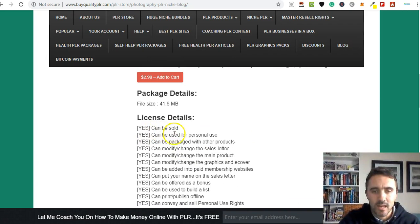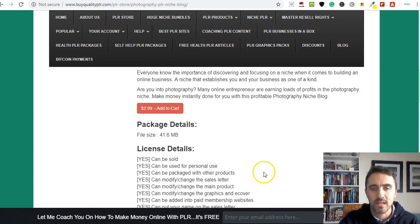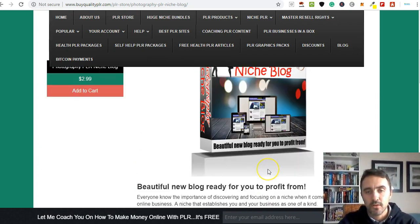So can this be sold? Yes. Can it be sold for personal use? Yes. Can it be packaged with other products? Yes. But look, I won't go through them all, but you can see on here there's all these different things you can and cannot do. With this, you can't give it away for free, and you can't convey and sell private label rights. So you cannot sell private label rights to this, but you can sell this product.